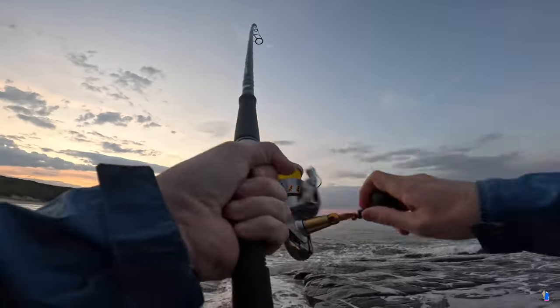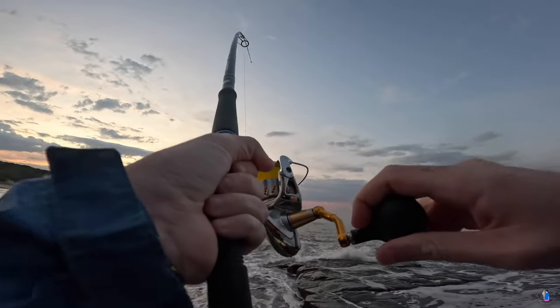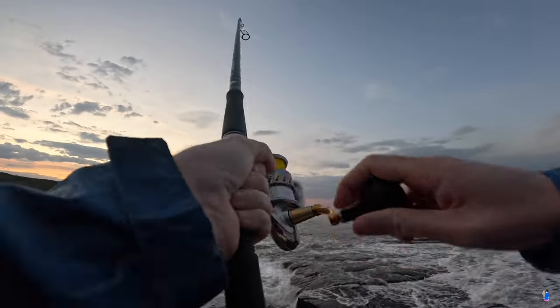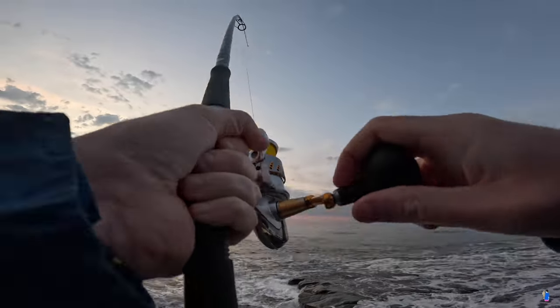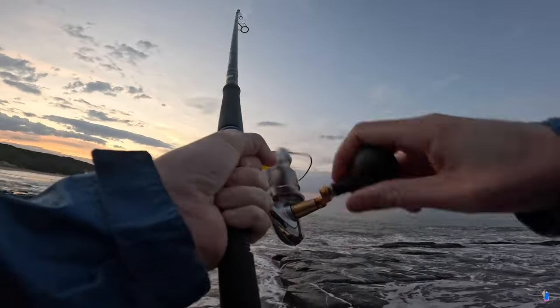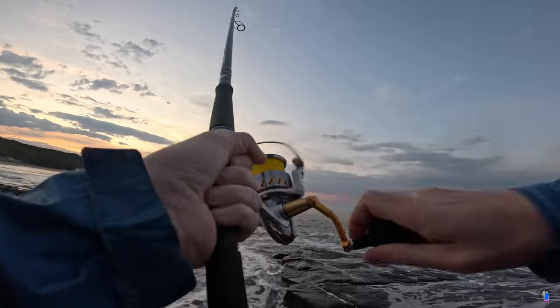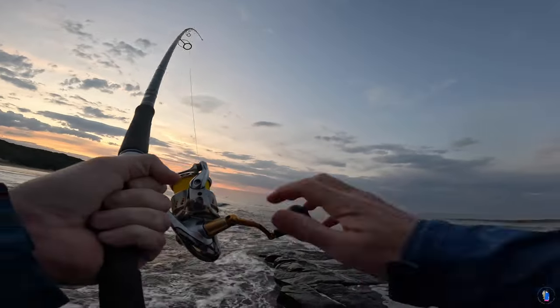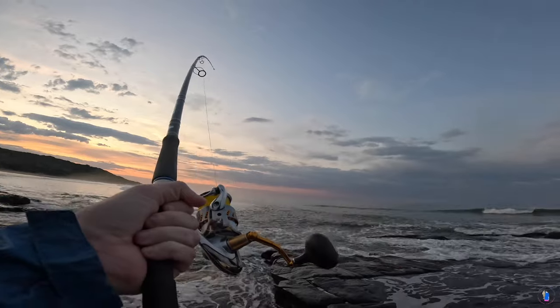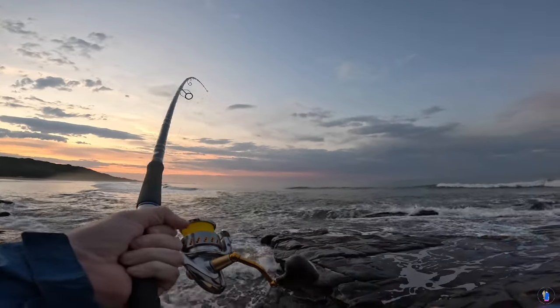I've lost 8 fish this holiday so far, so I'm really hoping this one comes in. Feels a bit bigger than my other ones that I've caught so far, but let's see. Clear water. The waves are so small today, very small swell, so there's not a lot of white water, but these cob still seem to be biting, which is a great sign.